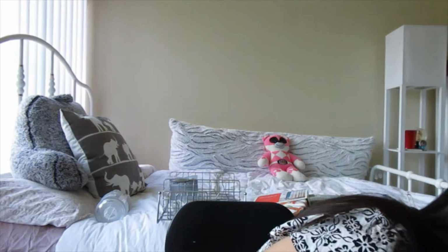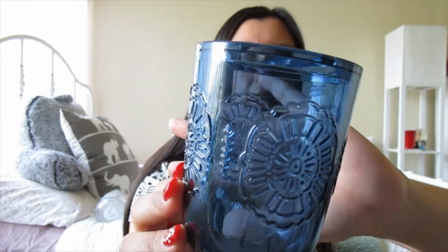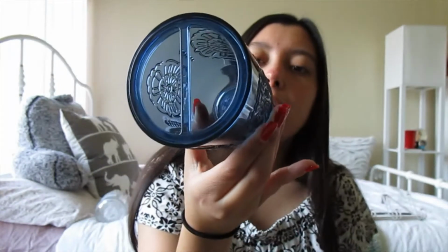I'm first going to start with this little tiny thing. This I got for my toothpaste. I don't actually use a normal toothbrush, I use an electric toothbrush, so I don't really need this for my toothbrush, but I got it for my toothpaste, and I'm sure I'll find something else to put in here. It's a cute little clear blue one with some cute designing. I don't know if you guys can even see that. This is the brand Opal House, and I got this from Target. I pretty much got everything from Target.